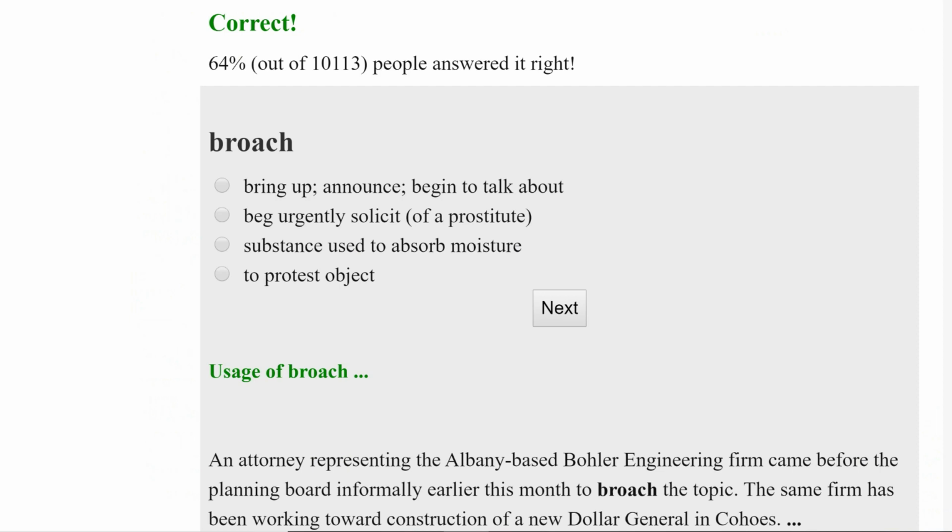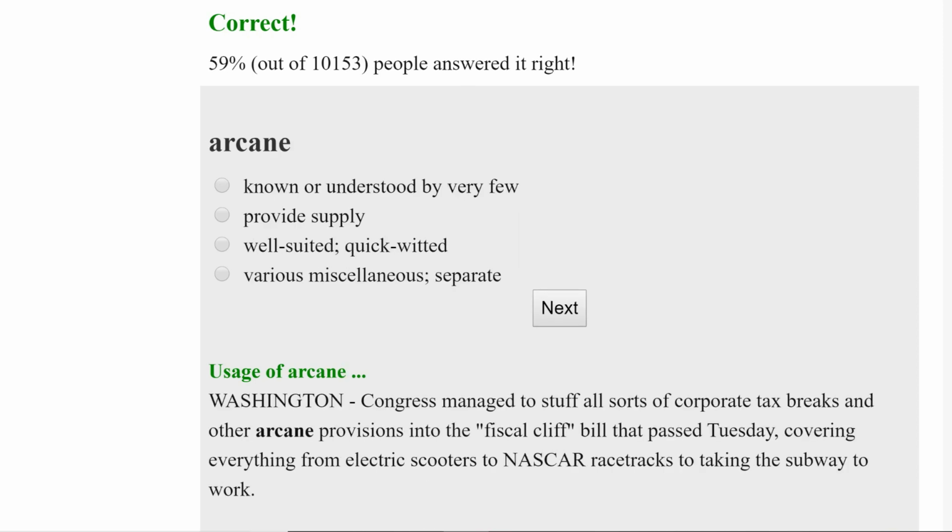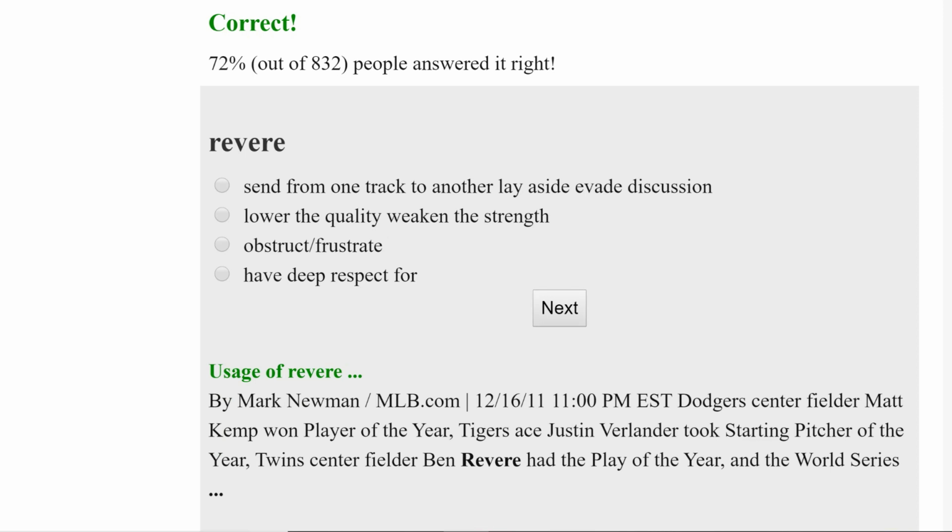To broach, to bring something up. He broached the subject carefully. She broached the salary requirements very hesitantly. To bring it up hesitantly. Arcane is known or understood by very few. It's an arcane bit of knowledge. Only ancient wizards know about that knowledge, or academics in their ivory towers know this rare formula or this rare fact. It's arcane. Not many people know it. To revere, a bit like to venerate that we saw earlier. To revere is to have deep respect for something.